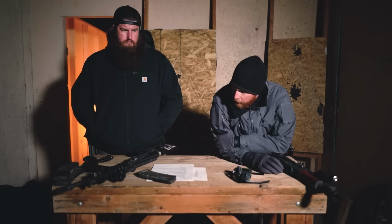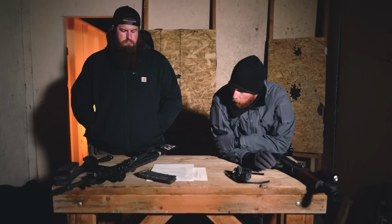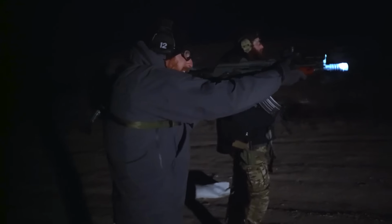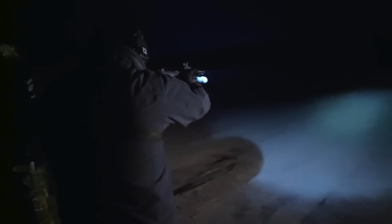Let's talk about some of those tests we were running. We ran all these lights through the same tests so we'd have a baseline to run off of. One of them was simple, 50-yard engagements just on steel targets. Again, it's nighttime, which is obviously why we would film a light series at night, because that's when you're going to use it. We pushed it back to 100 yards then to see if we could PID, positively identify the target.